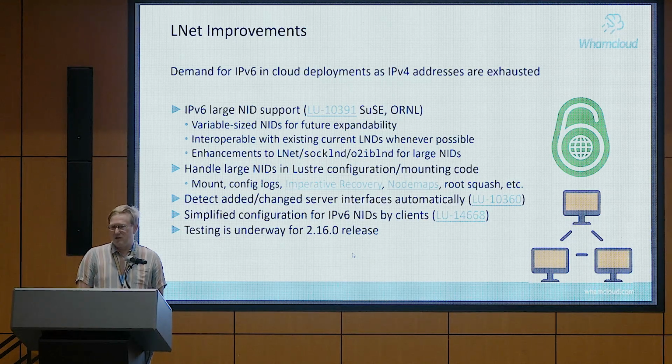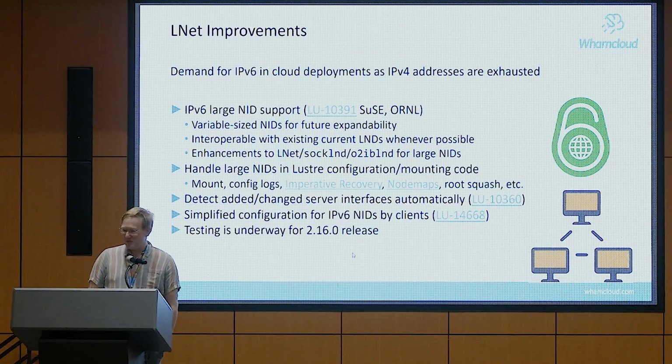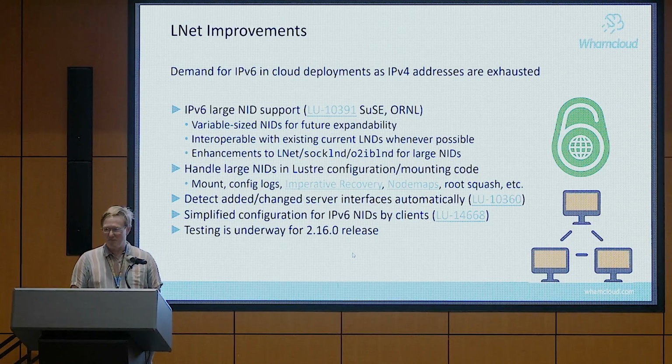And as people evolve into locations where they need IPv6, yes, you'll have to be running the newer version of Lustre, but it will still interoperate with older versions. As James mentioned, there are quite a few places where NIDs are stored in configurations and in RPCs and things like that. They all had to be updated to be able to handle larger addresses, but we made it extensible. So when IPv8 or whatever comes out, you have your intergalactic file system, it will be able to address every molecule in the universe or something like that.